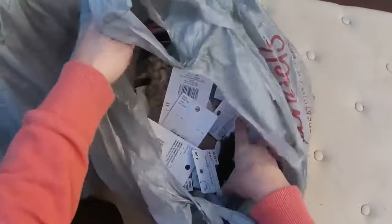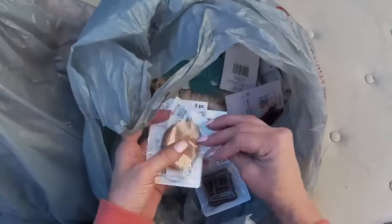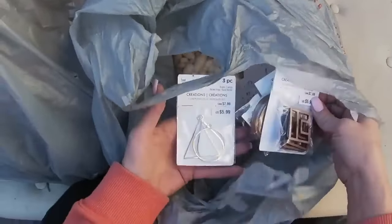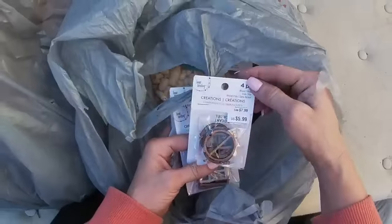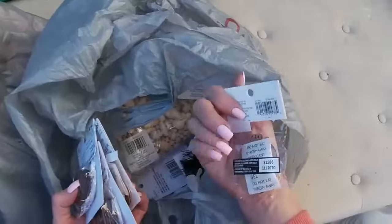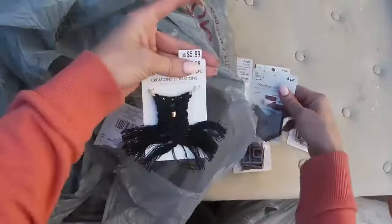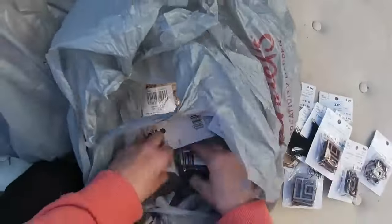Check out the next place. Okay, so here was everything from the Michaels bags. Check out all of the stuff. A lot of jewelry making, earring stuff. These are $5.99 each. Different stuff here. Yeah, that's a pretty nice score.